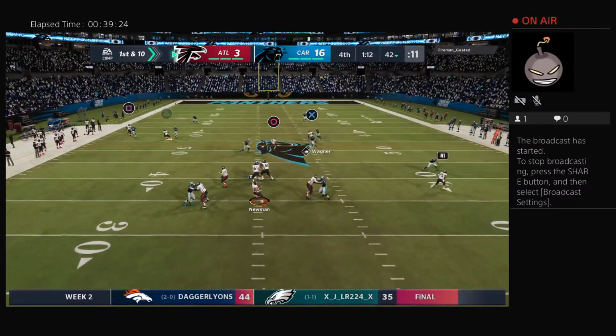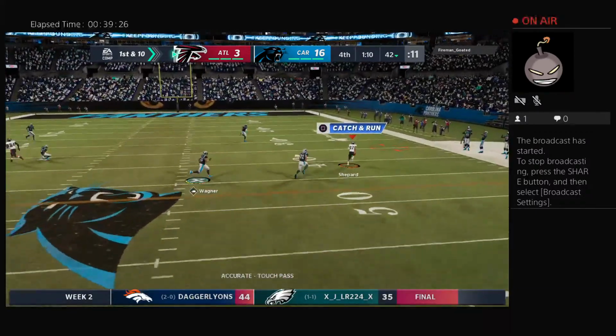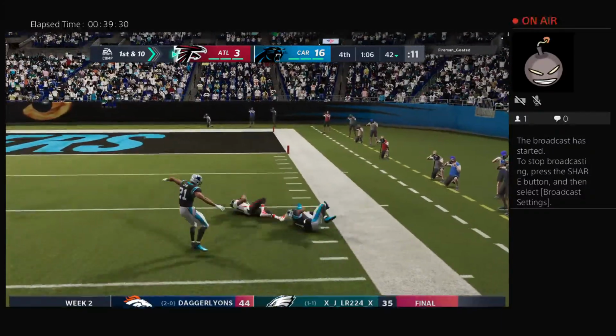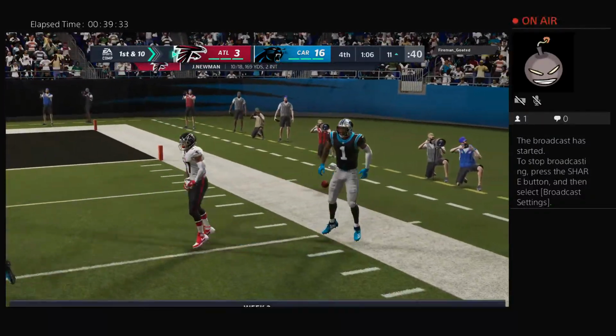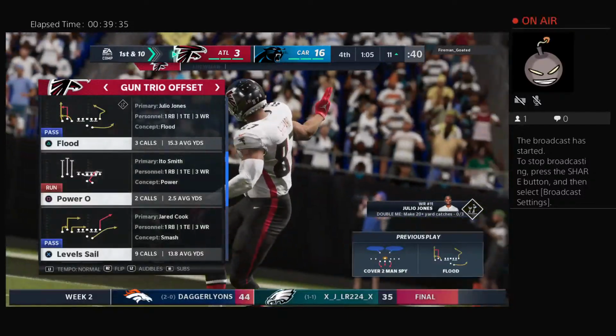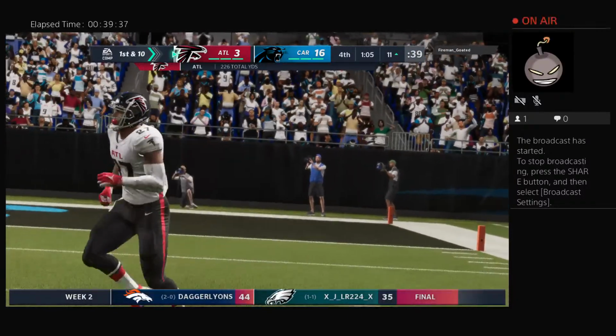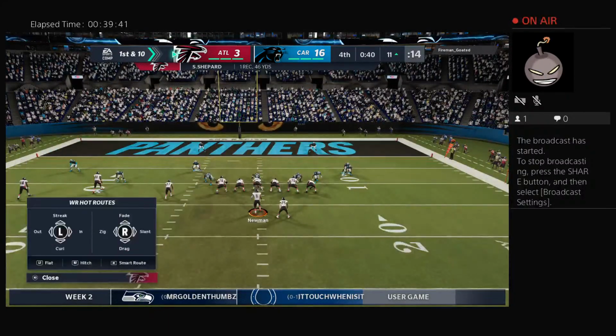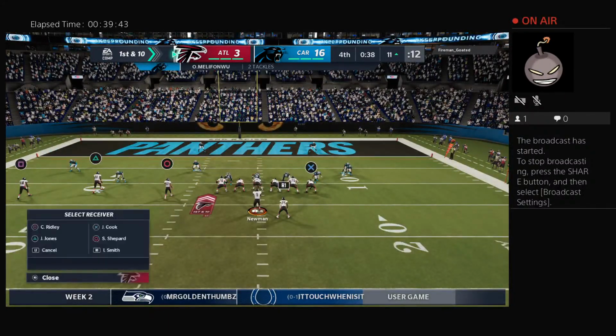Now a shotgun snap as they'll look to throw. Finding Sterling Shepard for his first catch. And he'll be taken down inside Carolina's 15. It's a big play there for Atlanta. 46 yards. Now a 1st and 10 at the 11. First down.